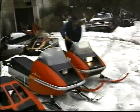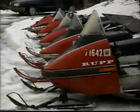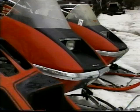Mick Rupp was out of Mansfield, Ohio. He started in about '58. He bought a go-kart and went racing and didn't like the performance and made his own go-kart. And the next thing you know, he had 28 orders for go-karts. Then he moved on to the snowmobiles about '64, and '65 was the first year of full production. And Mick stayed with the company till about '73, I think. And then he left the company, sold it to a consortium, I believe it was. And then they stayed in production till 1978.